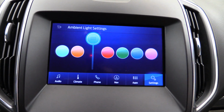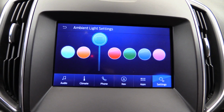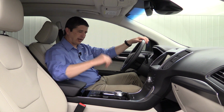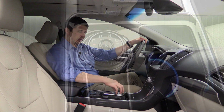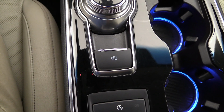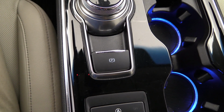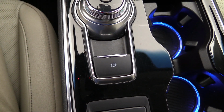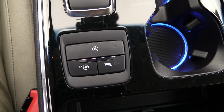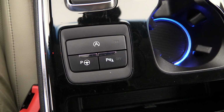Just keep swiping over on the settings screen and you'll get to the ambient lighting colors. It'll light up the cup holders, the footwells, and your door handles with that ambient lighting. The rotary dial shifter here, we've seen that for a couple years now. Your parking brake is that P right there. So no lever or anything, you use that button right there.